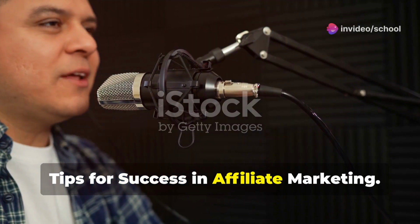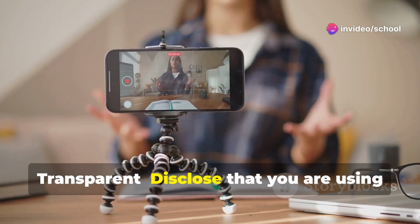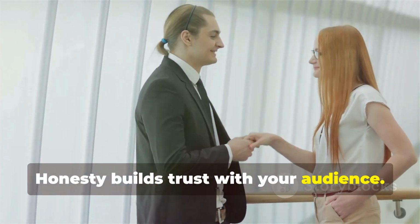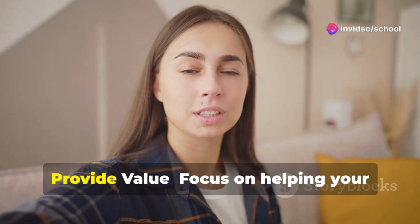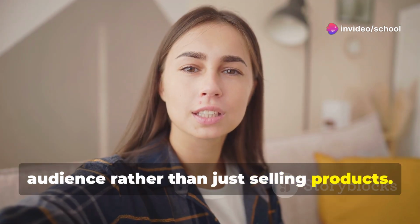Tips for success in affiliate marketing. Build trust with your audience. Be transparent. Disclose that you are using affiliate links. Honesty builds trust with your audience. Promote quality products. Only recommend products that you have used or thoroughly researched. Provide value. Focus on helping your audience rather than just selling products.